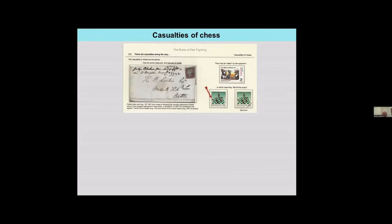The next example, rules of the game, I want to show the casualties. Now, this page is about the casualties of chess, and right after that will come casualties of war. So some heavy stuff is coming, but I wanted to give a page for the casualties in chess. So what are the casualties in chess?